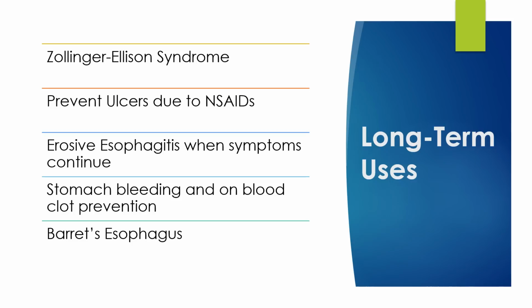Long-term uses, we're looking at excess stomach acid produced all the time. Zollinger-Ellison syndrome is a hyperacidity, where they're just making too much acid all the time. Preventing ulcers due to NSAIDs. NSAIDs are non-steroidal anti-inflammatory medications, things like naproxen, ibuprofen, meloxicam. If you're at high risk of getting an ulcer, or if you've had an ulcer and you need to remain on an NSAID, often coupled with a proton pump inhibitor like pantoprazole. Simply, if you're going to need the NSAID, you're going to have to reduce that risk of a bleeding ulcer.